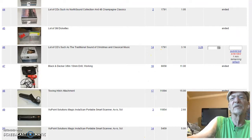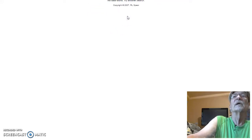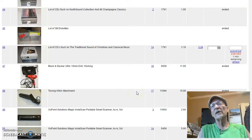So here's my bidder number stuff so I can review bids. And this will show me, have a little agree thing to check here. Review bids. I haven't bid on anything here. So I would just go back to the auction itself and bid. But I can see a whole list of all the things I want to bid on. I print that list out.